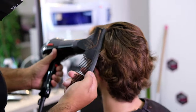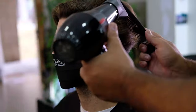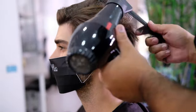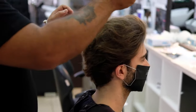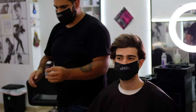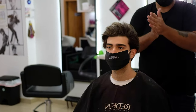So now we're moving on to the styling. Tony really needs to build up that volume to get that big, messy pomp look. No better way to do this than with a hairdryer. We use a texture powder and a clay, which is perfect for a dry, messy, beachy kind of look. It's a bit harder to achieve this kind of look when you're using pomades and stuff like that, because they end up giving you a bit more of a wet, sleek look.